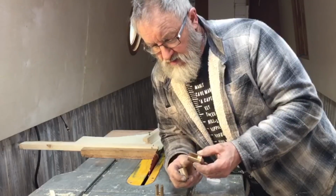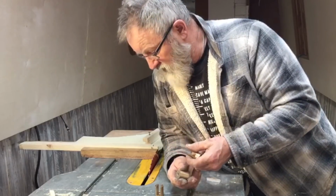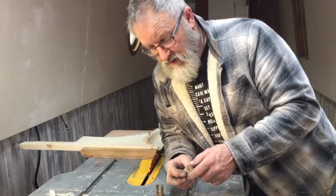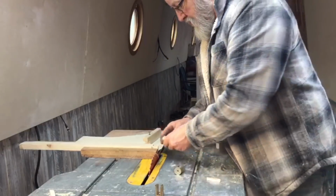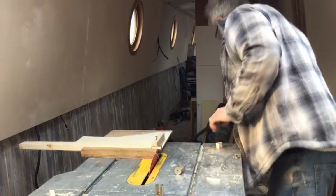So not got any engineering equipment, so have to adapt the old saw bench. This blade I'm about to change over anyway for a resharpen and put a new blade in for the rest of the woodwork I've got to do here. So I've rigged up a little jig, so I can just sit that in there like so, and I'll screw that down.